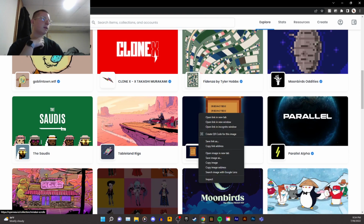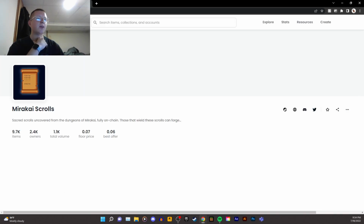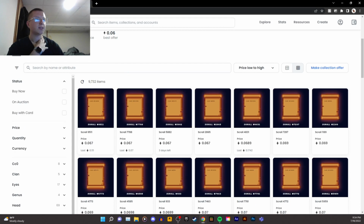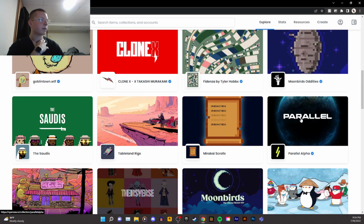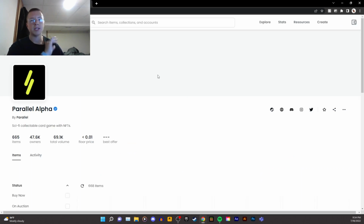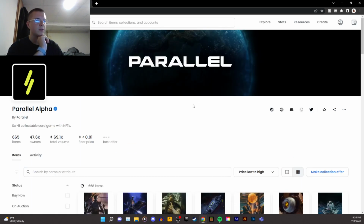Scrolls. So 1, 2, 3, 4. Let's see what this one is. I don't know if this is an actual project or if it's like a token thing. Yeah, it's not there yet. Parallel Alpha. What is this? So I'm going in blind, so I'm sorry if you have to see me sift through some stuff.